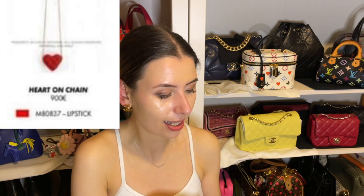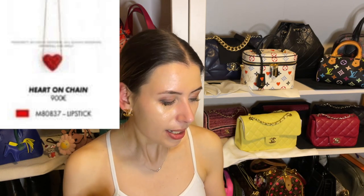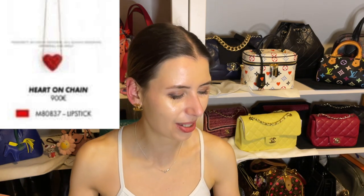It looks like a bit of a coin purse on a chain. I'm pretty sure this doesn't look like it will hold a phone. But I'm very intrigued by this, guys. And it's in the color lipstick. Definitely reminds me of something YSL would do. They've had red heart-shaped bags before, but it's Louis Vuitton, guys. And can you imagine wearing the pink heart box on one side and just the little red one, like the double bag trend? I can imagine that. I think that'd be so cute.